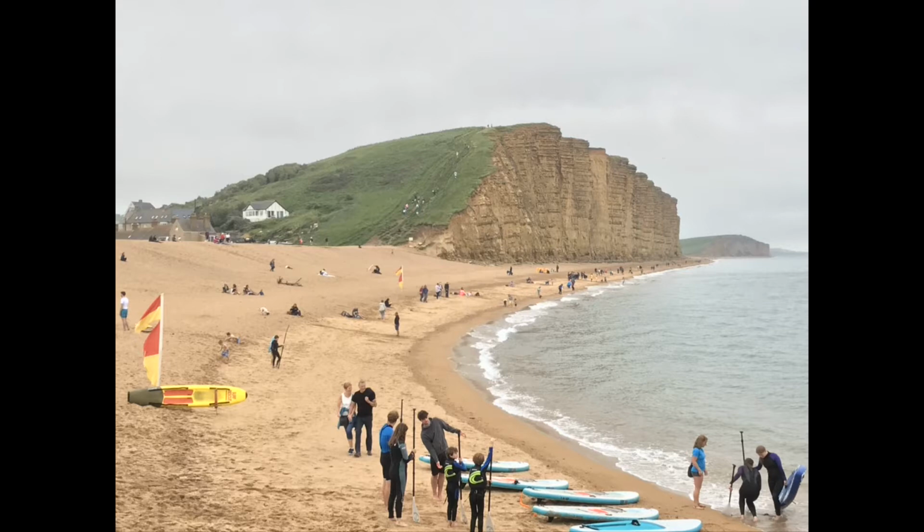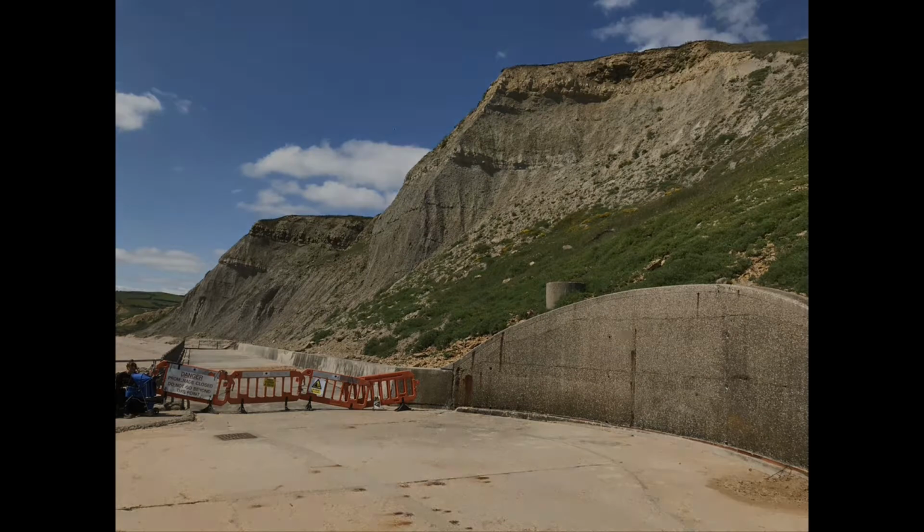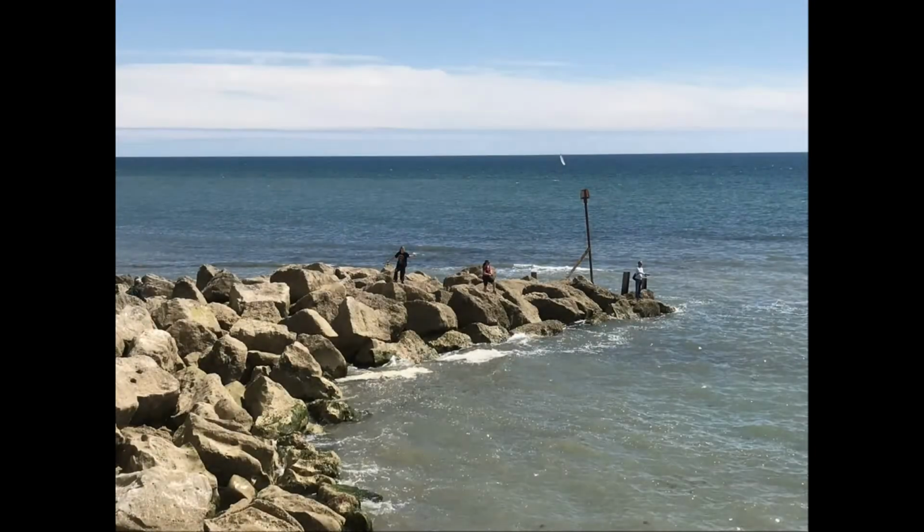Bridport is on what is called the Jurassic Coast, and West Bay is very famous for all the fossils that could be found. Some of the cliffs around here are very unstable, and caution is the key word when walking along underneath them. It's also a very popular area for fishing.